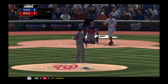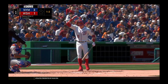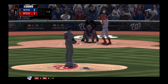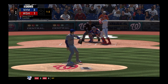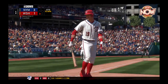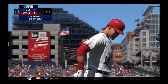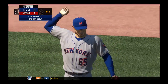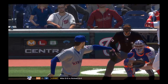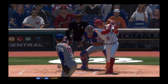Fouled away. The 1-2. Swung on and missed, strike 3. Boy, he's having a hard time just putting the ball in play right now. He took the hat trick for 3 strikeouts yesterday, and here's another one today. Looks to me like he just needs to simplify his approach and focus on making some contact.